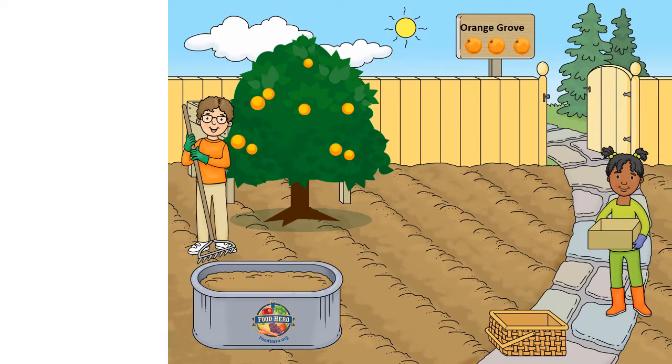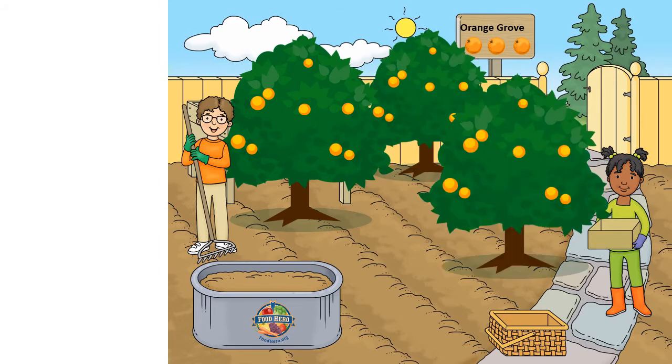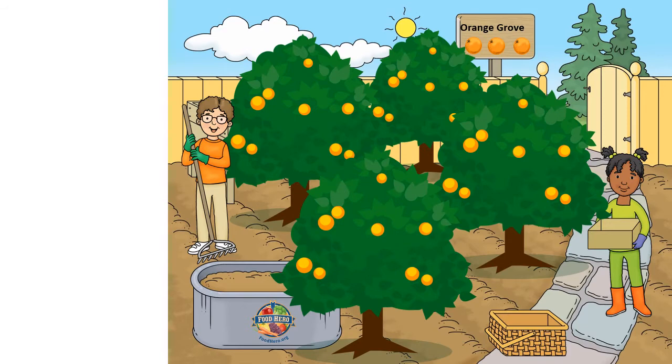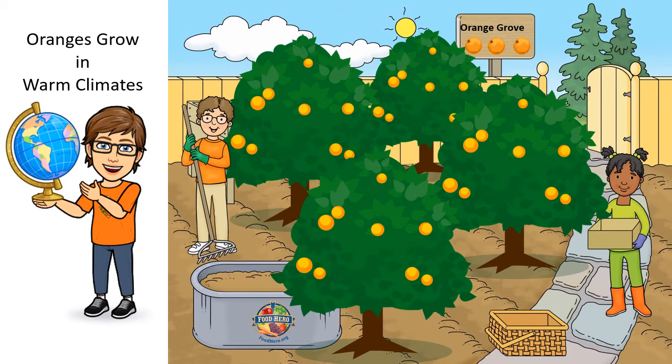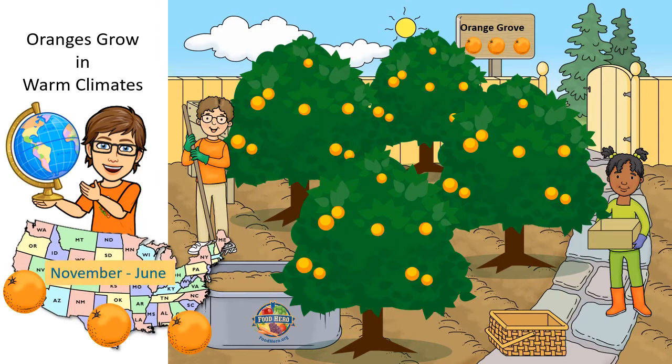Welcome to the orange grove. Grove is another name for orchard, and it's frequently used to describe where the orange trees grow. We are lucky that oranges grow all around the world in warm climates. That means oranges are in our markets all year long. They might be freshest when they are harvested in the United States. Oranges grow in southern states like California, Texas, and Florida, and they're harvested November through June.